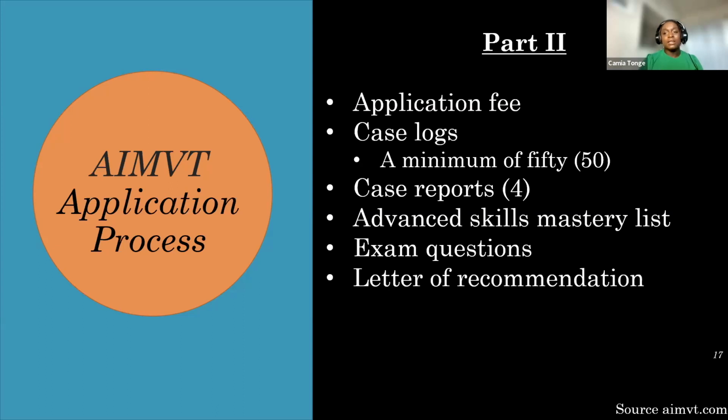And that ties into what you're also going to be required to submit, which is called the advanced skills mastery list. So this is not a checklist. You're not checking anything off; it is a list of skills. Some things that include maintaining a chest tube placement, placing specific catheters, such as multi-lumen catheters, advancements in reference to laboratory testing and processing, anesthetic protocols and creating those protocols.